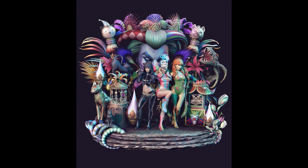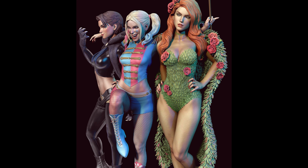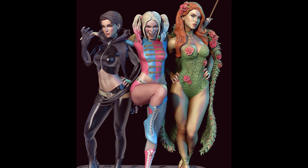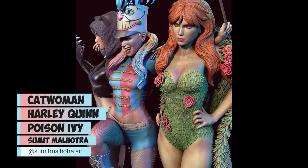Not sure yet if this gets made, but if it does, wow, this is one crazy diorama. Look at how fun that base is. Lots of details and very lively. Most likely when it's painted, it'll be so vibrant. Not into DC, but this looks awesome. Nice anatomy and beautiful portraits. This 3D art of Catwoman, Harley Quinn, and Poison Ivy is sculpted by Samit Malhotra.